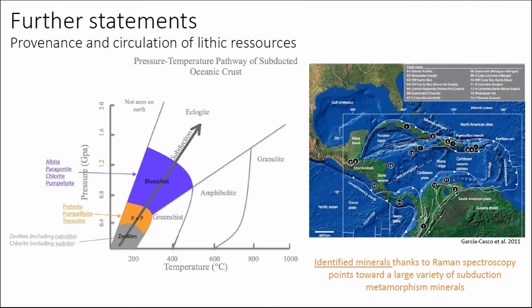The results accumulated so far with this project allow for two further statements. The first one is that a large amount of mineral diversity, as newly identified thanks to Raman spectroscopy, can come from the Caribbean area and especially subduction metamorphic rocks. Indeed, as you can see on the pressure-temperature graph on the left, subduction metamorphism can provide numerous minerals, including some recently identified by Raman spectroscopy, which are underlined on the figure. And subduction metamorphism, this is good news, is quite common around the Caribbean Sea. While these rocks do not outcrop in the Lesser Antilles, they outcrop in the Greater Antilles and in Central America.